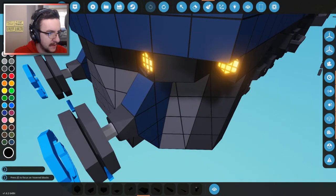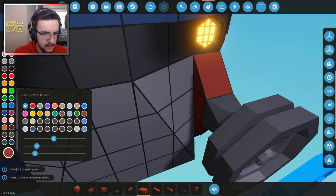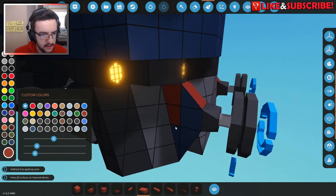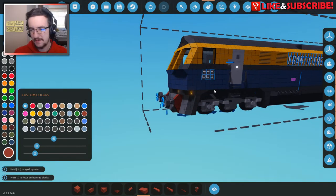I want to paint this differently. I want some red. I know red's probably not a good thing to be adding to a train like this, but I think that shade of red works. It's just for the bumper thing. There we go, and there we go. Yeah, I think that's fine. It clashes a little bit, but it's fine.